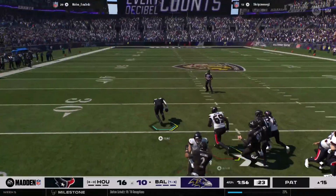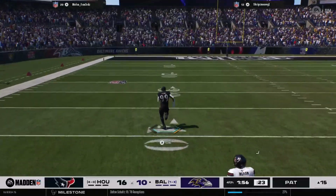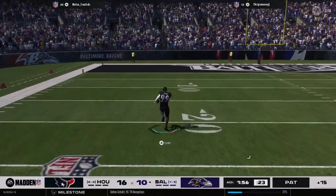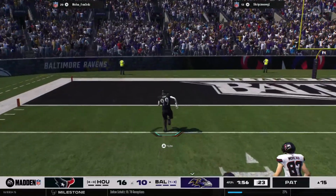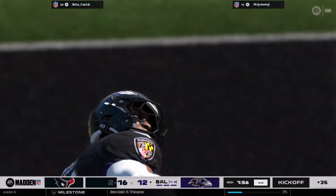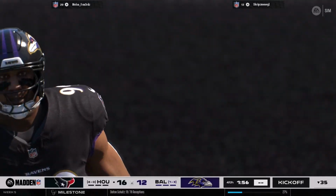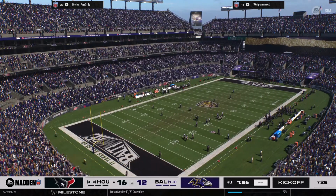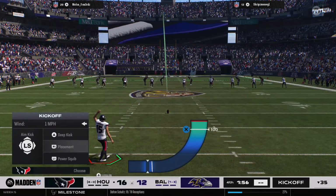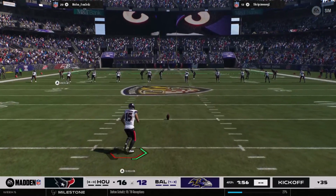It is blocked. He gets free. Past midfield. He's inside the 30. And he's going to take this one back all the way. Disastrous. The blocked extra point leads to 2 for the defense instead of 1 for the offense. So now playing with the lead.